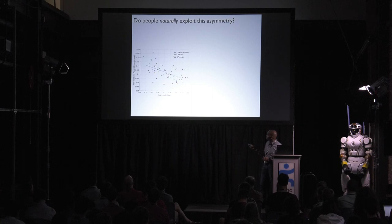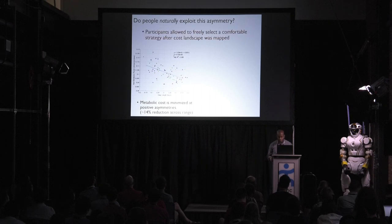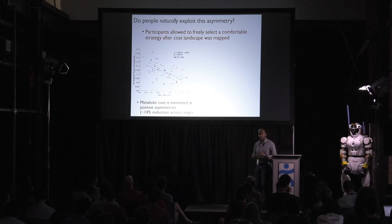So in other words, for positive asymmetries, again, we see that there's a reduction in metabolic cost. So the prediction would be that if people are aware of this relationship, and we allow them to freely select how they will walk on the treadmill, they should choose positive asymmetries. And so we did just that. We had a final trial in the experiment where we removed the visual feedback and allowed people to adopt whatever it was that they selected.